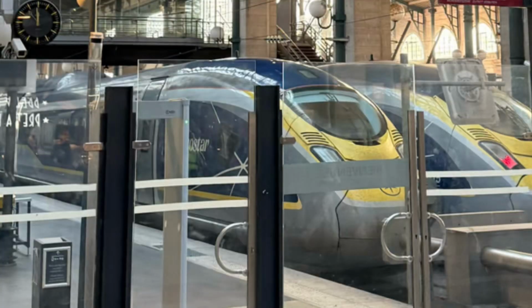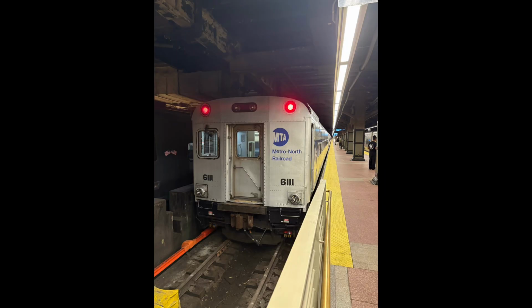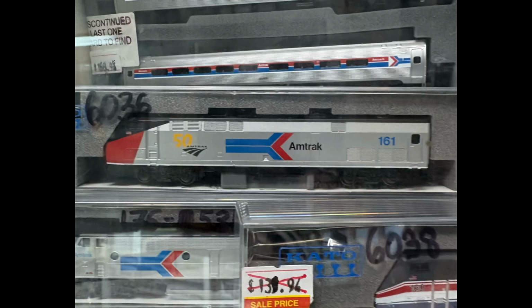And while I was in New York, my father was in Europe and he saw the Eurostars and what I believe is a TGV train set. And now we are on to the real train segment of this video. I just wanted to show this photo to my friends because I know they're all going to foam at me and yell at me because I did not buy this.